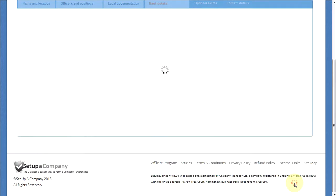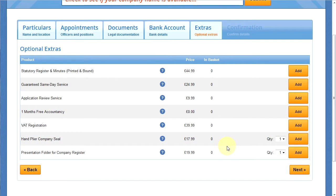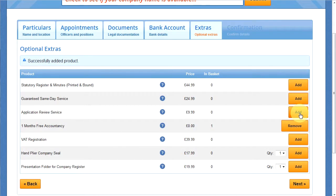If you decide that you still don't want to apply for the bank account, then you can just click the next button. And that will take us through to almost the final stage of the application process now, and this just asks us if we want any optional extras on our formation. So here we've got different things. We've got statutory register of minutes printed and bound. We've got the guaranteed same day service, so if you're in a rush and you definitely want the company forming today, then you can select this option. There's an application review service if you're not quite sure whether you filled everything in correctly and you want it checking over. There's also 1 month's free accountancy, which you can claim simply by clicking the add button there. It's free, so it won't update the price, but it will add it to your formation to make sure that somebody contacts you about that accountancy service for the month.